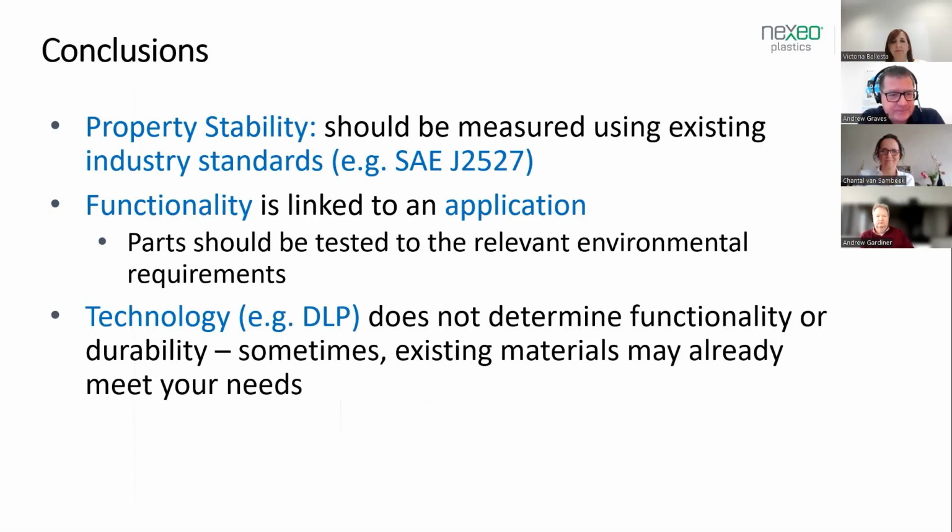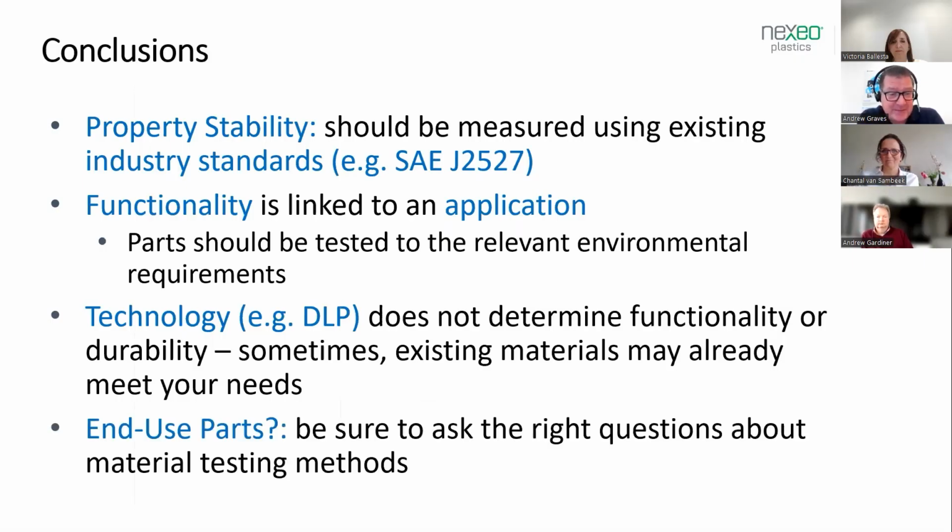Next. As I mentioned, technology, for example DLP, does not determine functionality or durability. It is the chemistry. And sometimes, as we showed with Watershed Black, existing materials might already meet your needs. So talk to us about that. Talk to Nexeo about that.